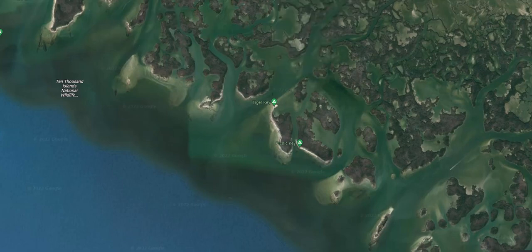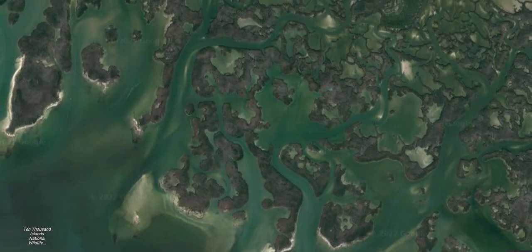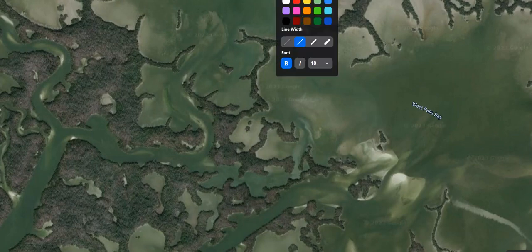You can tell looking at a chart, but you can also tell looking at pictures like this. If it's greenish, there's enough water there for a small sailboat, centerboard sailboat. When it starts to get whitish, like up in here, that's kind of shallow. You're looking at the bottom.